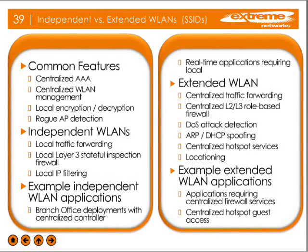Adaptive APs support independent WLANs and extended WLANs. While extended and independent WLANs have some features that are unique to each WLAN type, some of the characteristics are common to both. For example, both WLAN types may use centralized authentication, authorization, and accounting. The management of both WLAN types is centralized at the controller, with the exception of when the APs are connected to the controller via a VPN connection. Both WLAN types offload encryption and decryption of user traffic at the AP, and both WLAN types support rogue AP detection. Independent WLANs have the ability to provide local traffic forwarding at the AP.